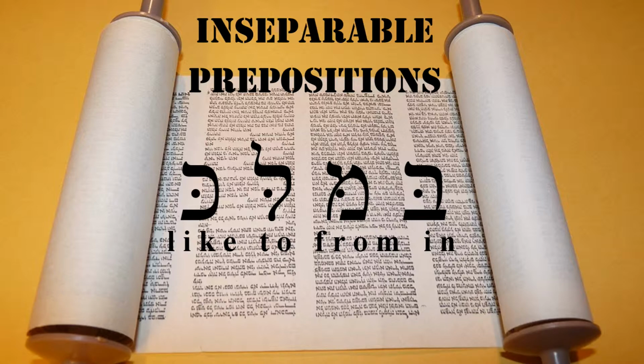Beit, when attached to a word, means in. Mem, when attached, means from. Lamed means to, and Kaf means like.